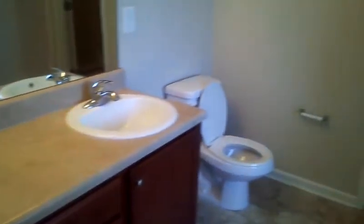Into the master bath, vanities, commode, fixture, mirror, cabinets, tub, towel rack, blinds, shower, commode. Walls are good. Ceiling is good.